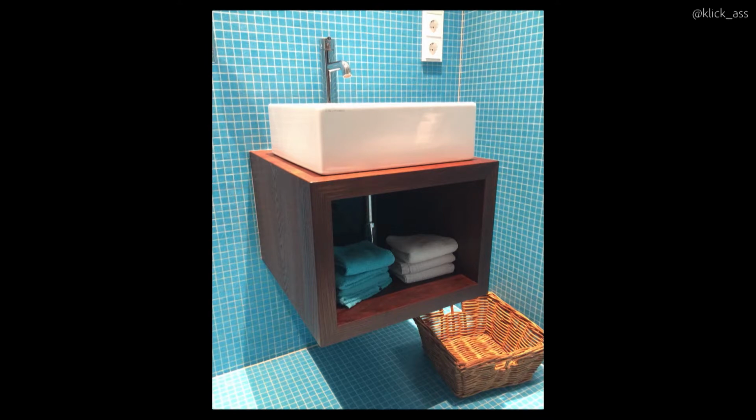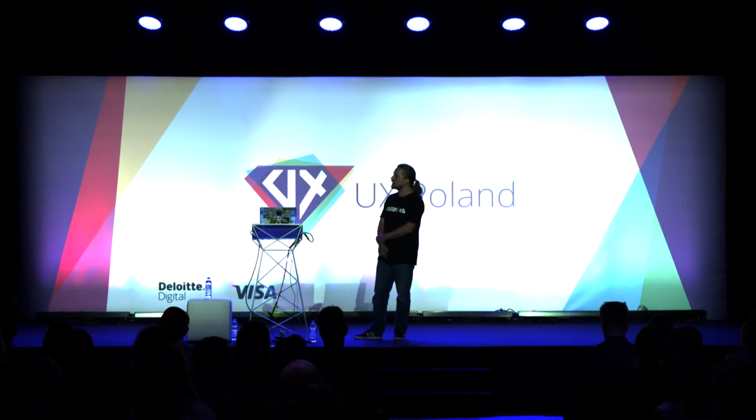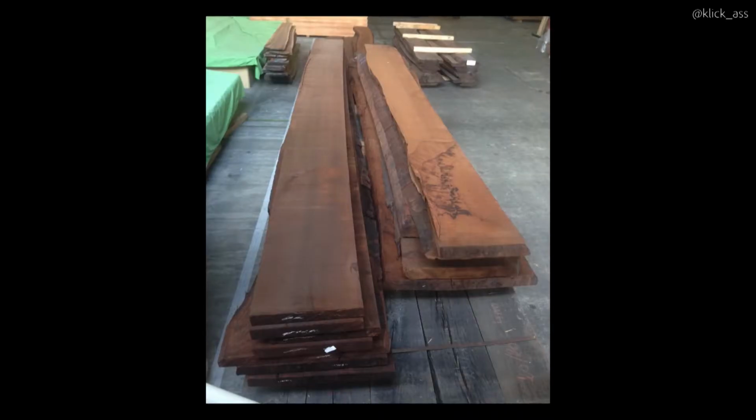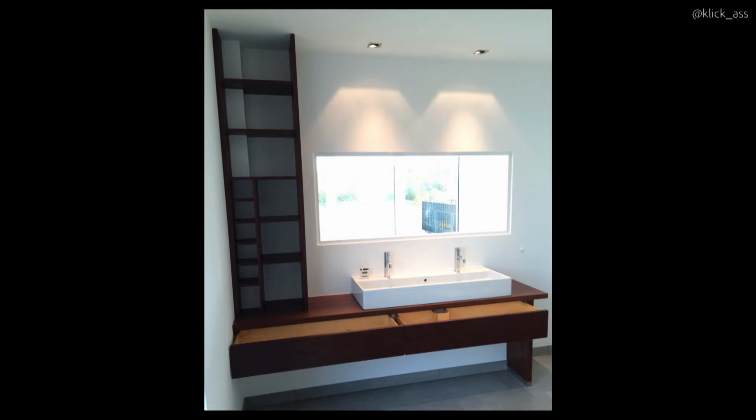So before attempting to create that bunk bed, I had built less complex pieces of furniture. And here's another example that's been made out of the same pile of raw wood and went from here to there to that unique and tailor-made solution for our master bathroom.